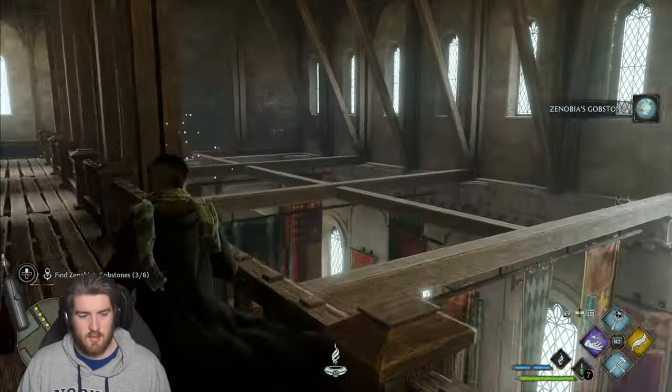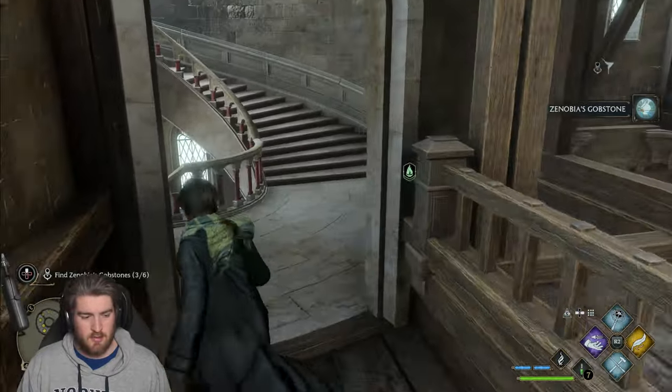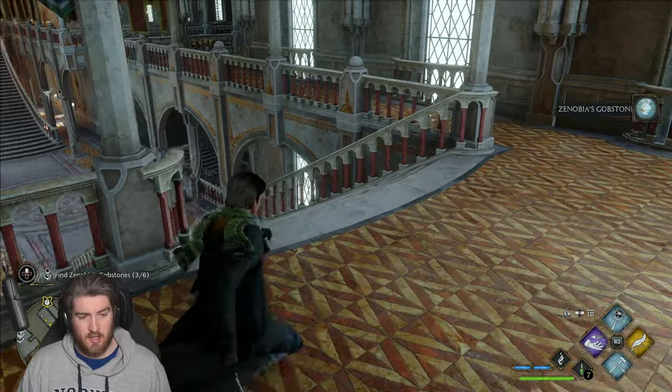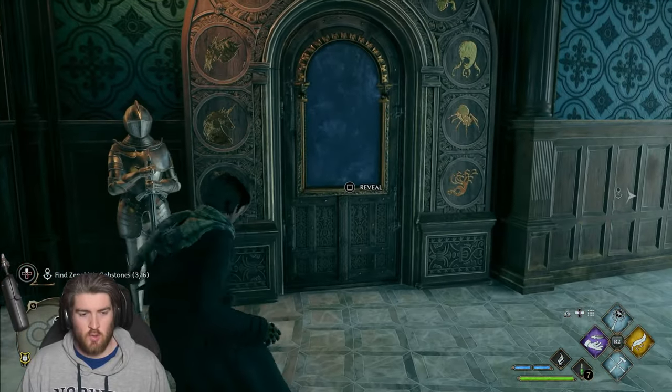Sweet! That's three. We got half of them now. I want to get them all. I mean, I'll probably just edit from place to place here and get all the gobstones. Not that difficult to find them, to be fair. Oh, here's one of these.